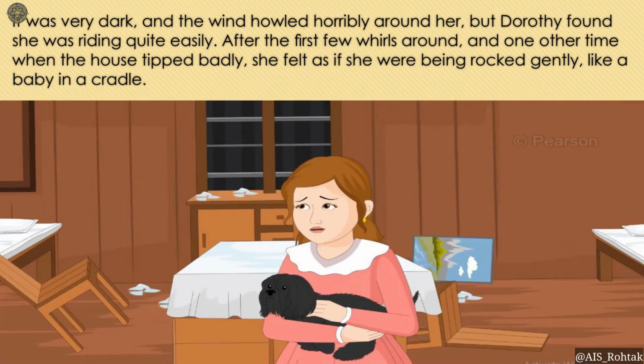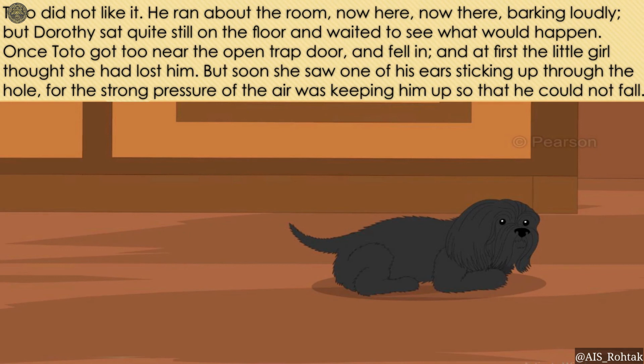It was very dark, and the wind howled horribly around her. But Dorothy found she was riding quite easily. After the first few whirls around, and one other time when the house tipped badly, she felt as if she were being rocked gently, like a baby in a cradle. Toto did not like it. He ran about the room, now here, now there, barking loudly, "Whoop, whoop, whoop, whoop!" But Dorothy sat quite still on the floor and waited to see what would happen.